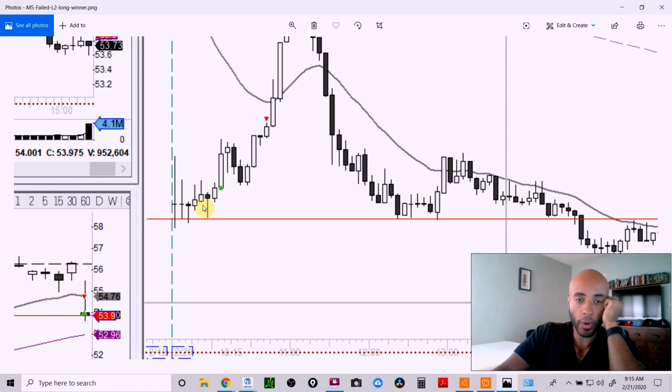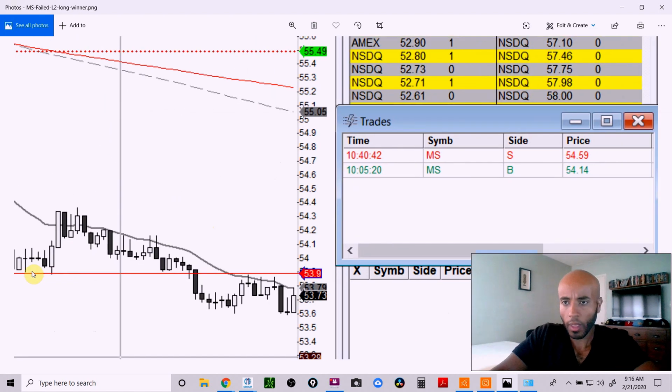I even contemplated going short if this bar had closed on its low. But the fact that this bar did not close on its low and it actually bounced and left a bottoming tail, I knew that the bears who went short are now in trouble. And then the following bar was a bull bar with a high above this high. So the shorts that went short here and here are now clearly trapped. So I went long, I believe at 54.14.